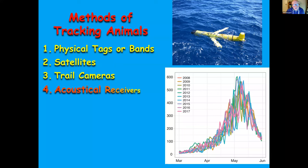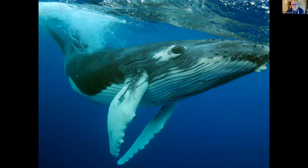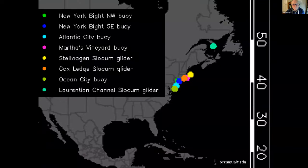Another one, which is kind of interesting, is acoustical receivers. Acoustical being sound. You can monitor the presence of marine animals using ocean robots to collect and identify the sounds the animals make. Each animal has a different sound. So these recorders can actually record these sounds and identify who's swimming by. There are a couple of these colors are some of the ones that are out there, acoustical recorders. The US Navy has a lot more, but they're searching for submarines, but sometimes they'll share their information at the same time in terms of whales and dolphin pods, et cetera.